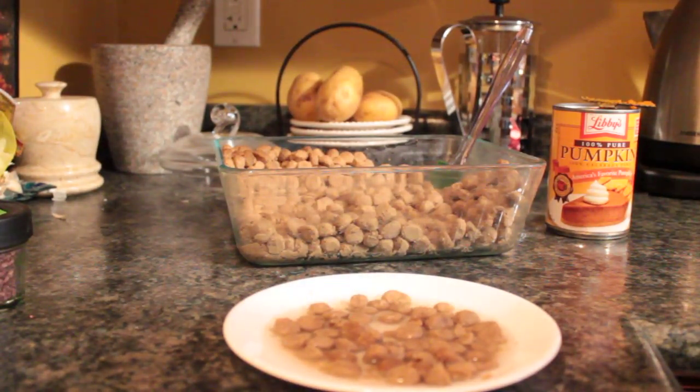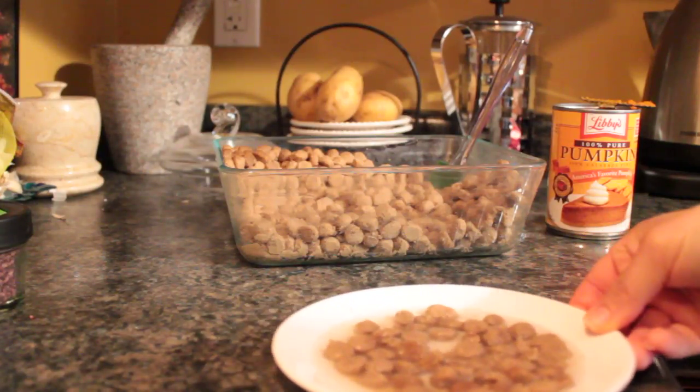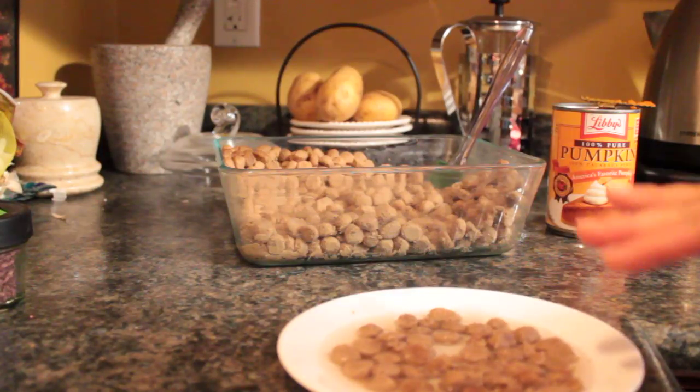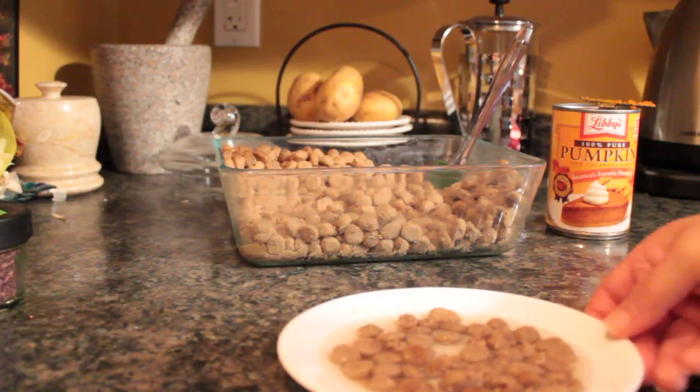Use a fork, mash it completely up. All right. You might need to add a little bit more water because puppies, the first thing that they're going to do is lap with their tongues, and so you want to make it easy for them to lap it up. So you want to make sure that it's going to be kind of watery.